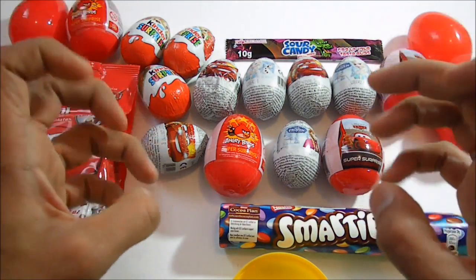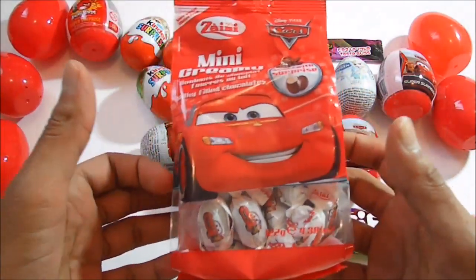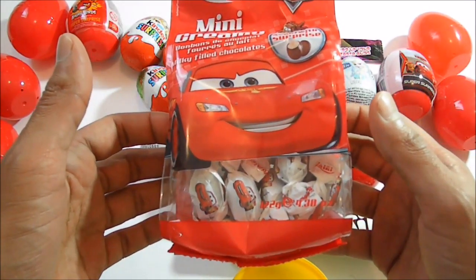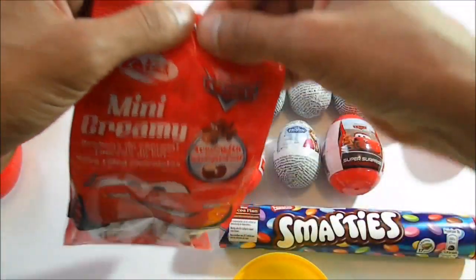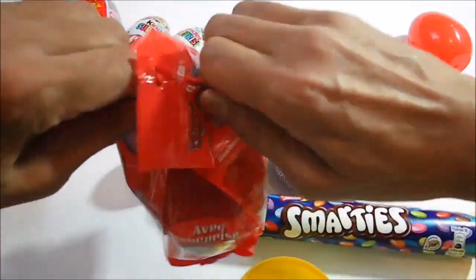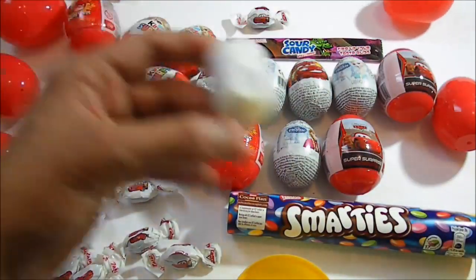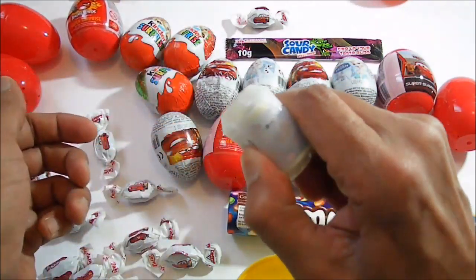Yay! Okay. Woohoo! What's the next surprise? Look, it's chocolate. And it's Disney chocolate. It's filled with candy chocolate and a surprise. Okay, I'm gonna rip it open. Whoa! Eric here, look at the surprise I got! Nice!